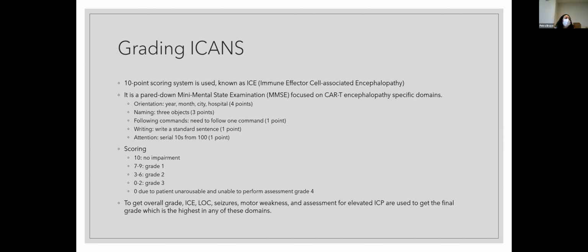So how do you grade ICANS? I think that was one of the things where the oncology team called us saying, I have a patient who is grade something ICANS and wants your help. And I think it's helpful to know what this grading system is, because it tells you where your patient is at, and then determines what we need. Do we need to call the neuro ICU to make sure they have a bed, because this is a patient who's really close to cerebral edema, or is this somebody who's okay hanging out on the floor while we manage seizures or things like that?